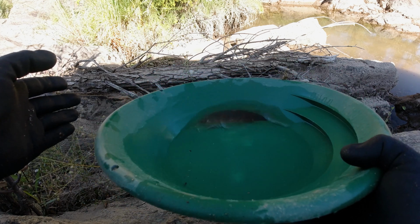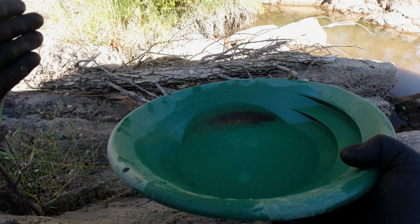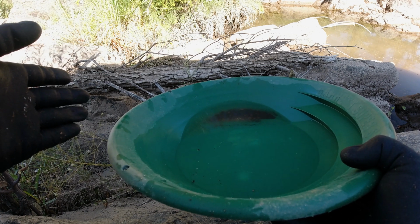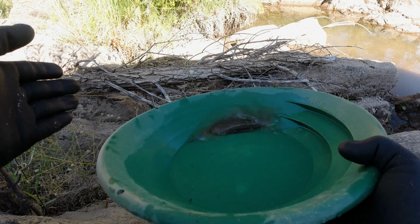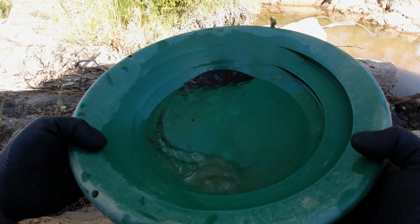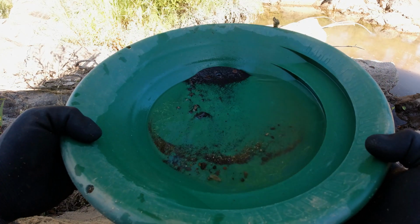Once I got back in that crevice, it actually did go really far down. It was a very thin, deep little slot in there that I was able to get my long screwdriver down into. So I have a feeling we might find some better stuff in here. I don't know if it'll be much better than that last pan, but let's pan it back and see what we find here. So a lot of black sand, which is another reason I'm feeling good about it. We'll just slowly pan it back.